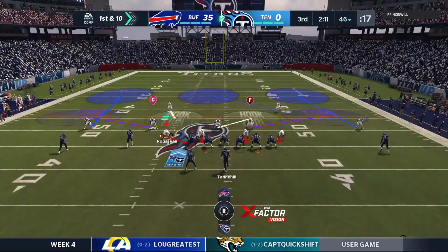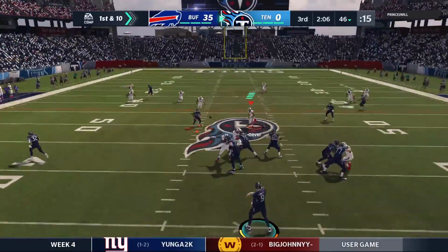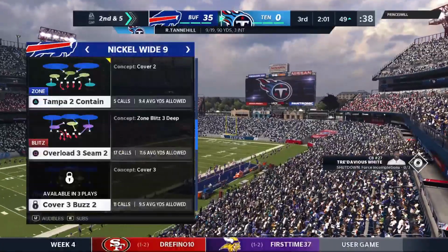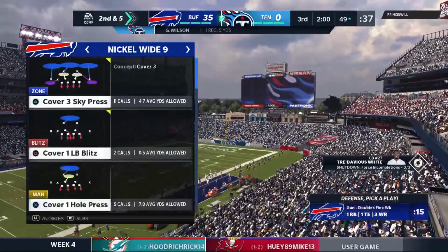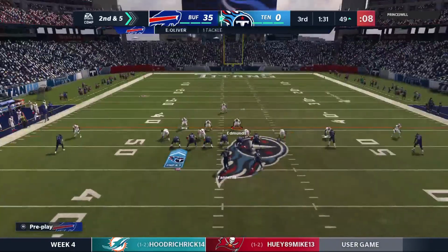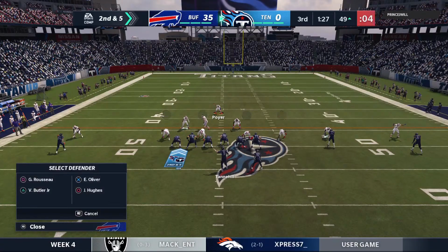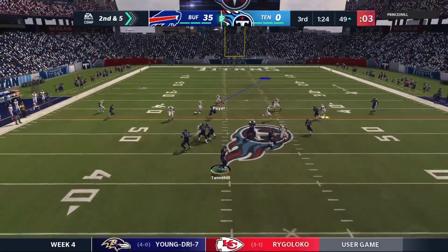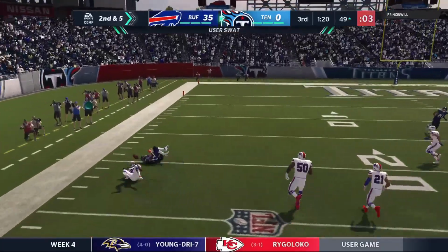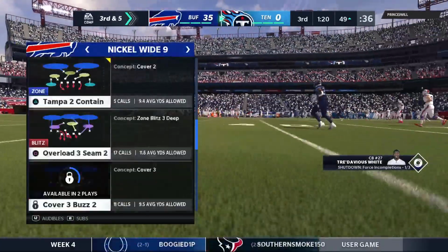A big hitter to start the drive has him up near midfield here for 1st and 10. A shotgun snap for Tannehill. Quick hitter here, it's complete. 5 yards on the catch there, brings up 2nd down. It's a gain of 5. Brings up 2nd and 5 at the Bills' 49-yard line. Tannehill. And this one incomplete. Too much contact to hold on to that one, and it's 3rd down.